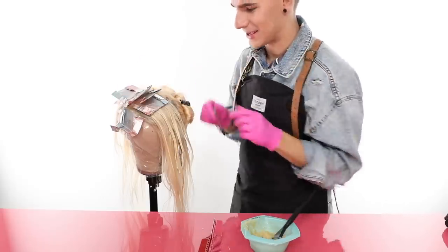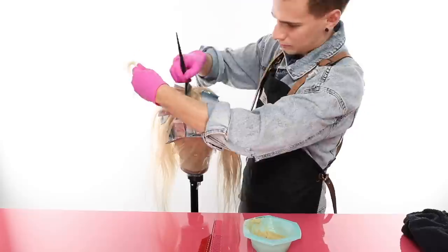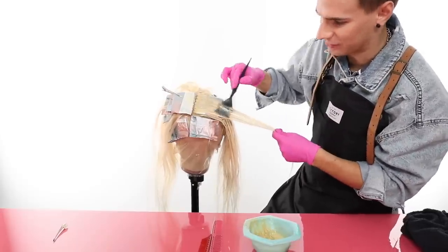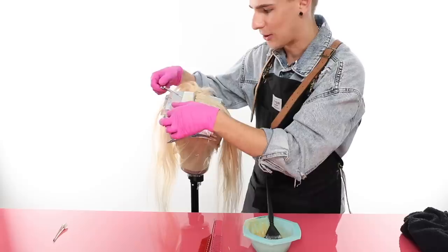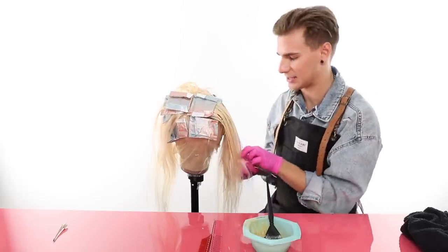Boom. Dimension, honey. Let's let down our foils and let's go in between them and add some root dimension. Now, don't paint the lines too straight across this way. You'll literally have lines in your hair. What I'm doing is painting a few strands down a little further, so it gives kind of variation in height of low light. All right, and that is it for this entire side.